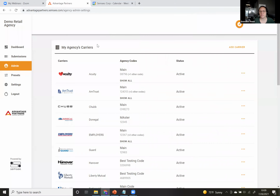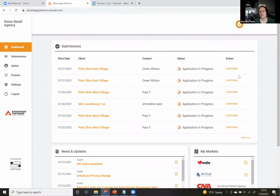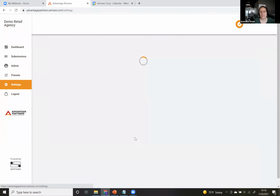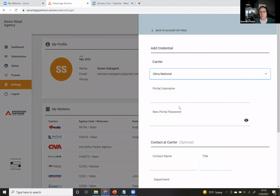So I need to do this for my directly appointed carriers. For any of the carriers that I'm accessing via Advantage Partners, I don't need to do anything. All of that is going to be automatically done in Semsee. For the sort of regular user getting started for the first time, all that they need to do is go to their settings to add their carrier credentials. So they would come to their user settings, they would click Add New Carrier, select a carrier from the dropdown, and then add the username and password that they, in this example, would use to log into the Utica National Agent Portal.